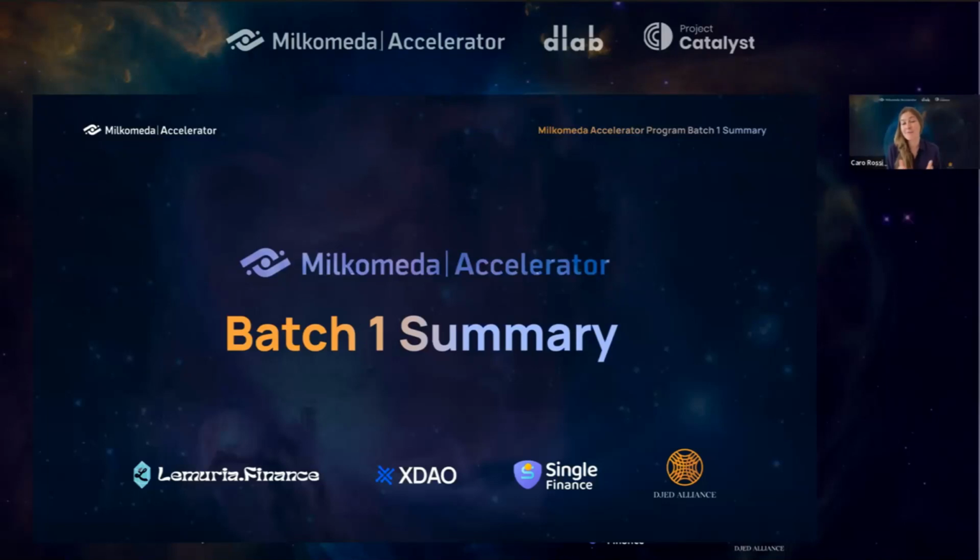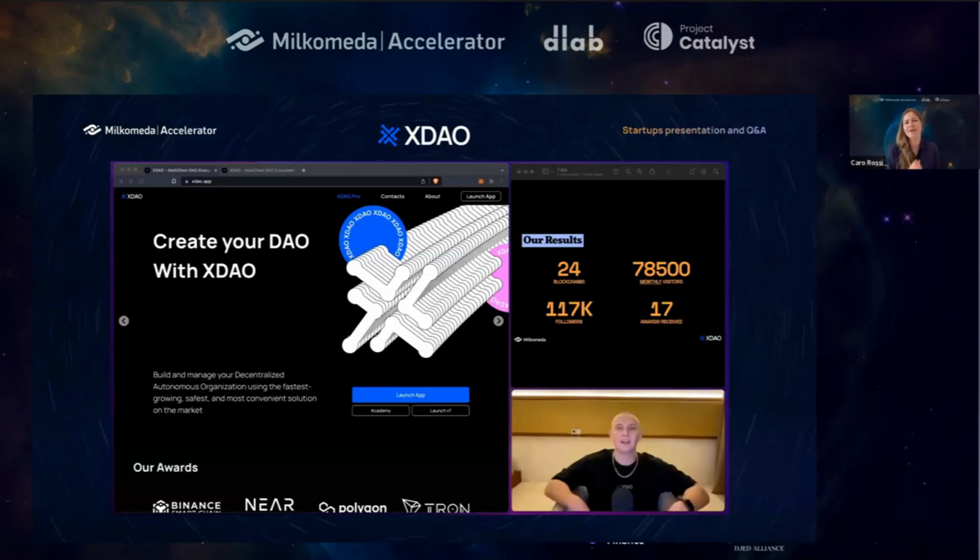And we're going to start with the first one of today, which is actually a fully customizable DAO builder. It's XDAO. We have Egor and Suvar here, and I welcome XDAO to listen to their pitch and then invite them over to answer some questions.